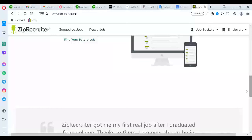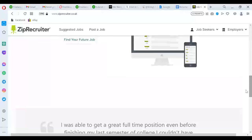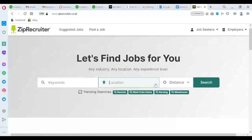ZipRecruiter. I follow the same rule that I showed you. Learn how to use the filters. Learn how to click on remote only jobs. Let's even try to look for jobs. Location: remote. Remember what I said about remote? Keyword. Let's look for... Anybody say anything in the comments? Let's see. Project management. Okay, cybersecurity. So, project management.